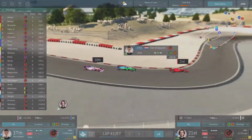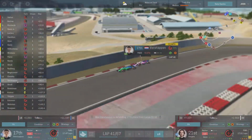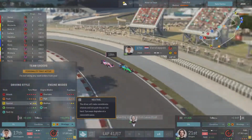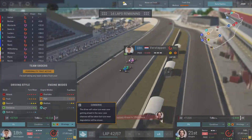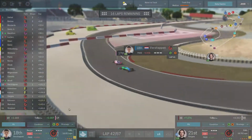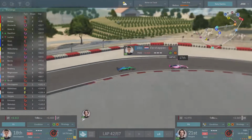Verstappen now finally is lapped, and almost immediately the second place car comes around. This is for position. Come on, Max. Come on, Max. Yes, yes. No. No. No. Alright. So, Stroll comes back through. Oh no, that's the engine. That is that engine we're taking a risk on, and it's only lap 42.